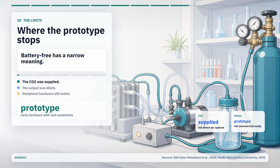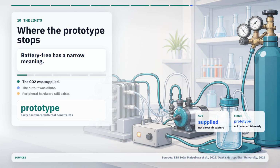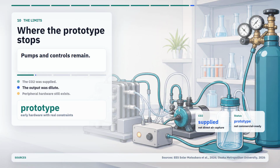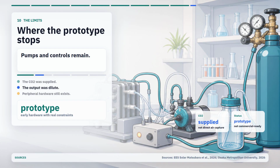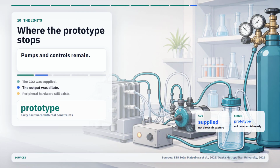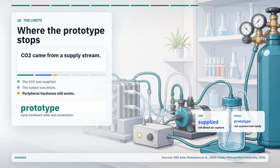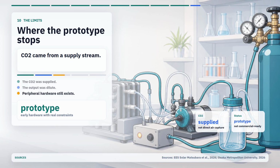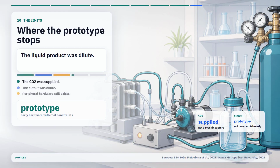Now the limits. Battery-free refers to the main electrolyzer avoiding a conventional battery-based MPPT layer. The rig still used pumps, controls, a valve, a microprocessor, and peripheral power conversion. The carbon dioxide came from a supplied gas stream. The product was a dilute formic acid solution. Long-term durability still needs proof. Those details size the result.